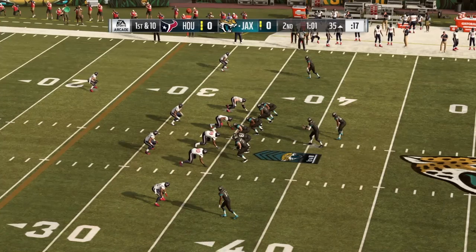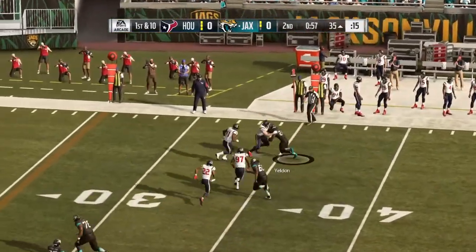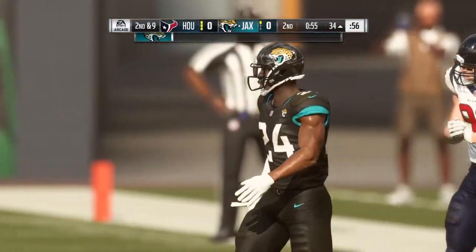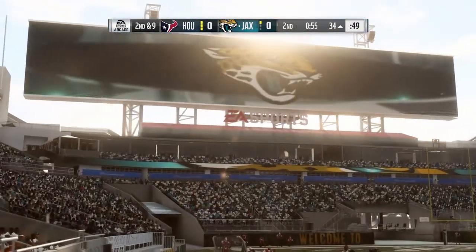Green 80. On 1st and 10, here's Bortles. He goes underneath for Yeldon. And they'll be inside the 35 now at the 34-yard line. Now before this 2nd down play, we'll get whistles and a timeout, as the clock will stop with 55 seconds to go until halftime.